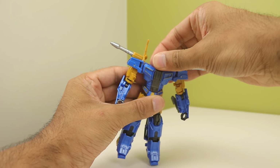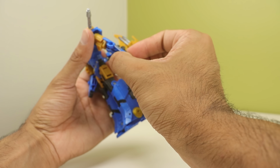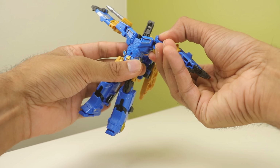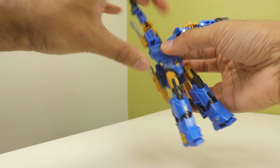Now the head is going to unclip and rotate inward. The arms, you're going to fold out the nose cone and you're going to bring them forward 90 degrees like that, raise them up, rotate them 180, and then bring them together up like this.